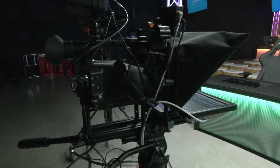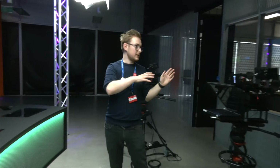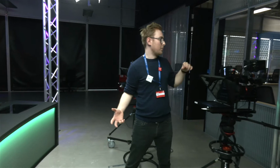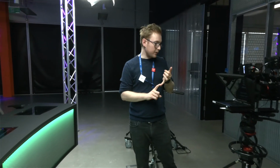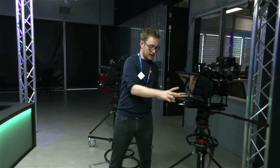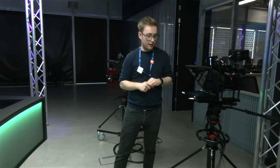So we've got our 4K cameras here, they're all Panasonic, and each one is connected to a NewTek Spark, which allows the Panasonic cameras to be on the NDI network. We also have our Atomos viewfinders here, which allow you to get critical focus. And on each of these cameras, we also have a teleprompt, so it allows our presenters to have a script or have prompts from the director.